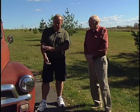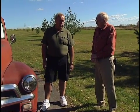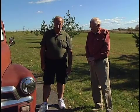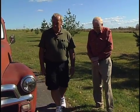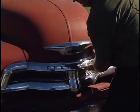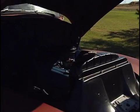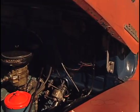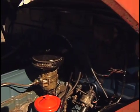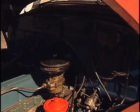Anyhow, the truck was pretty much rust-free. The good old boy that had it down in Tennessee repainted it in the 80s. It was originally a blue car. And if you want, I'll show you here. I'll get the hood open. You can see the original color underneath the hood there, on the firewall. So the truck was originally blue, and he painted it red. Now this looks like primer, but it's just faded red paint is what it is.